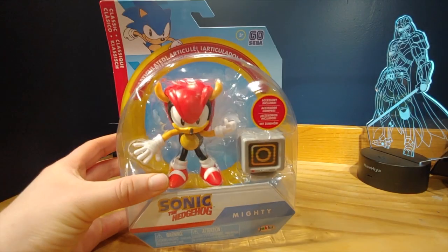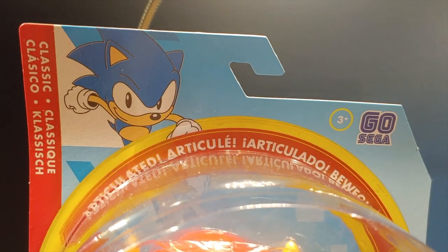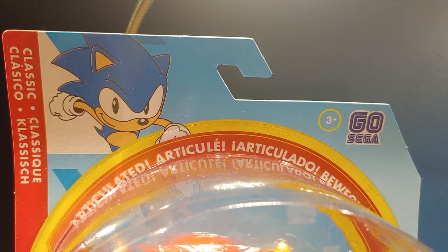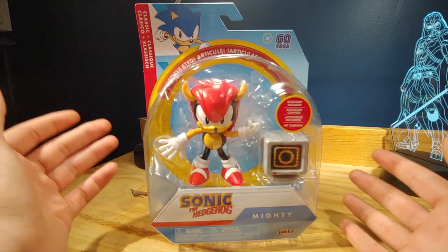Taking a look at the packaging for Mighty the Armadillo, it's the exact same packaging that we get for the 4-inch figures, but with a classic spin. So now instead of a darker background and a modern Sonic up top, we have a drawing of Classic Sonic in a lighter blue, and the Classic Sonic the Hedgehog logo on the bottom as opposed to the modern one, but other than that, it's basically the same as the modern one.